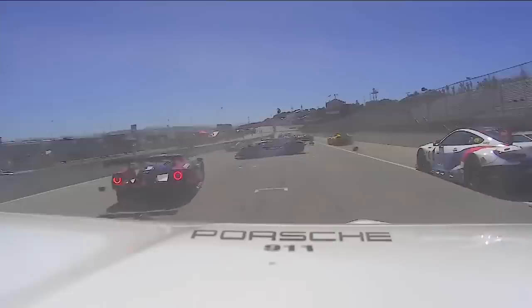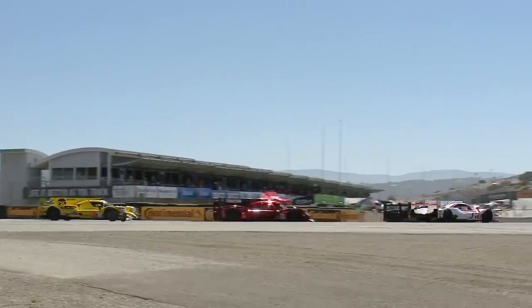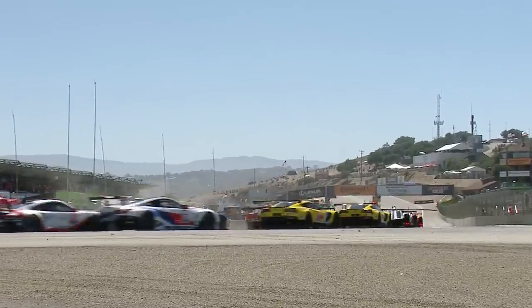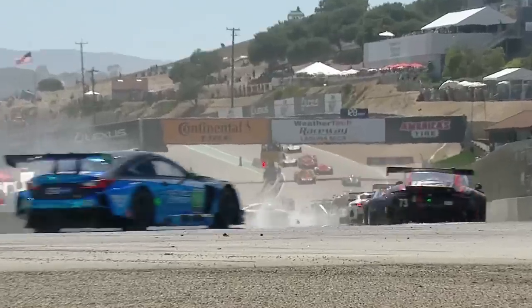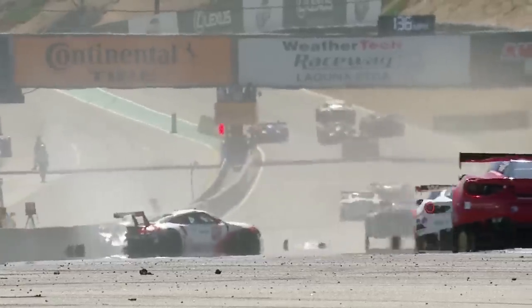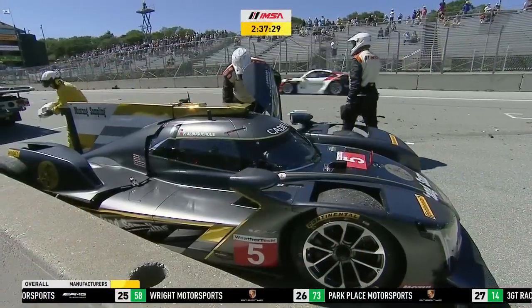Poor Nick Tandy was in the pack, and it all kicks off ahead of him. People are braking, and right in the middle of the road, João Barbosa left, well, not João's fault, but Nick had literally nowhere to go. One of the Fords, it would have been the 67 car, dodged to the left, and as that happened, Nick was left with a face full of prototype sideways on. Tyre and wheel combination rolling down the track from one of the cars. I believe that was from the Action Express, the number 5 Mustang Sampling car.